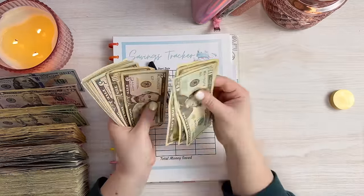Our goal, of course, this year is to buy a house. That is the main goal for me and my wife, and we're so excited that we're coming close to actually maybe being able to pull the trigger on something, which is really super exciting. So, and again, that's why we work so hard and why we save so much money.